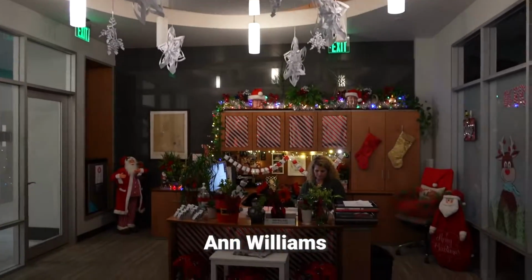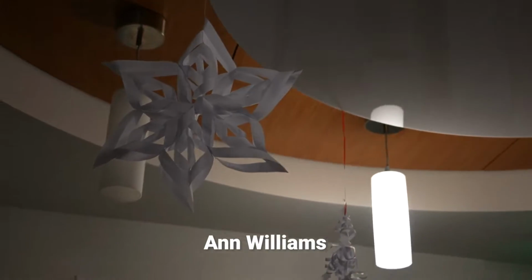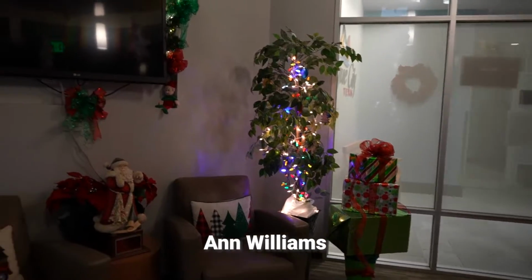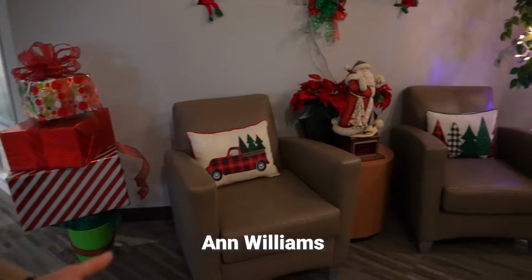She made these snowflakes up here. So she loves to craft. She has a Cricut machine. She loves it. So she spent a lot of her off time at home over the weekend creating this fun area that's right outside the mayor's office and outside our city manager's office.